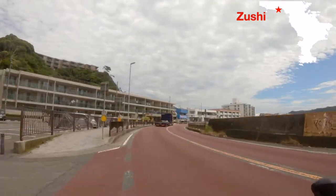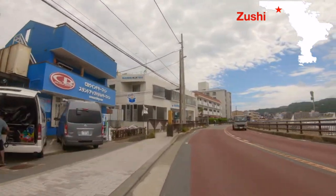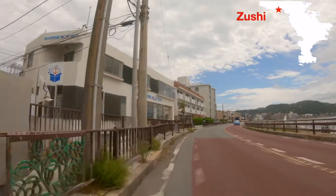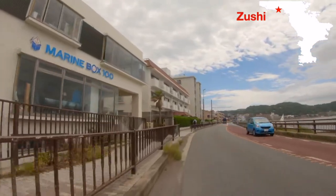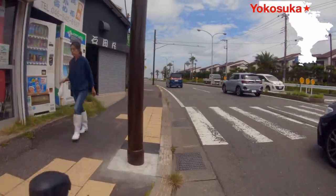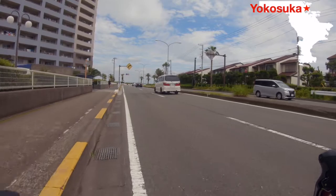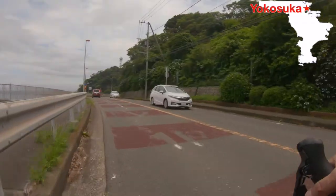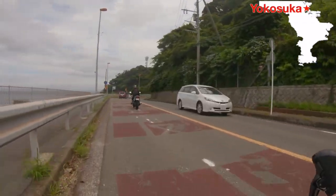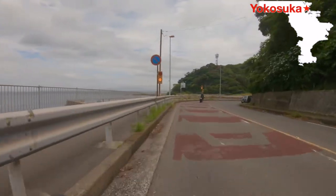We're here at Zushi Beach. This is the beginning and the ending of the loop. We're about 12 kilos in, so we'll be repeating this going the opposite way at the end. Finally, I'm along the ocean. To our left over there is Tokyo Bay.